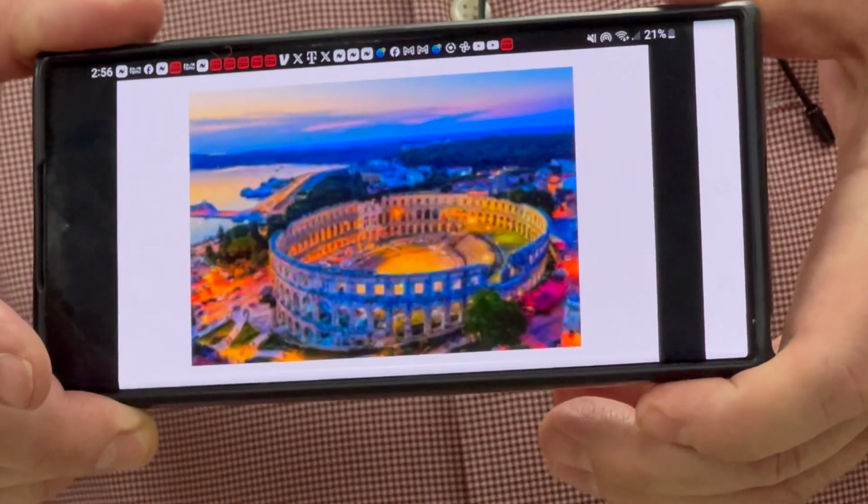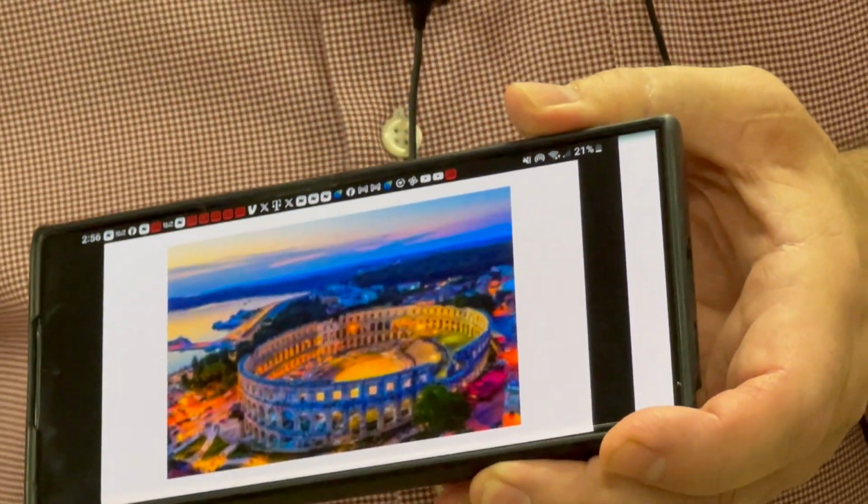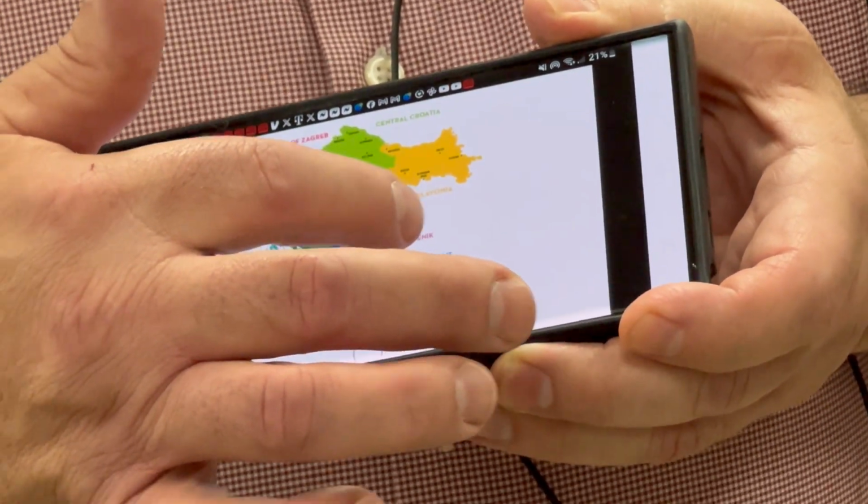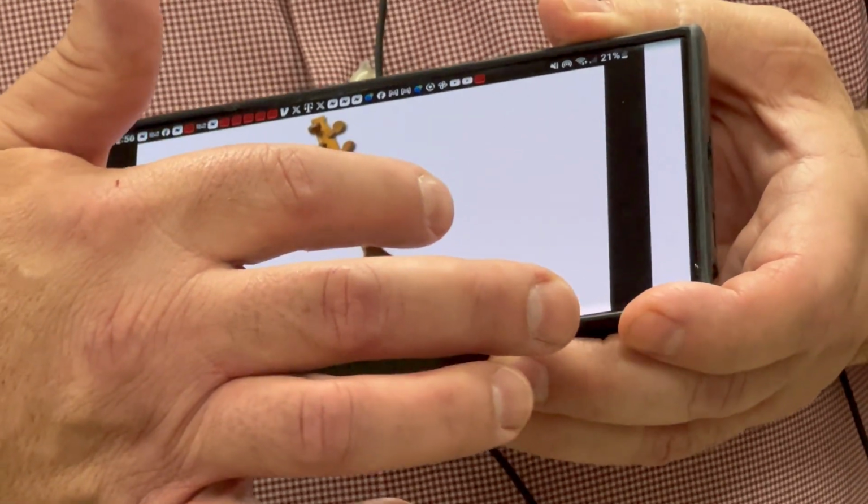That's Pula. That looks like the Roman Colosseum. Yep, that's what it is. Roman amphitheater. Circus Croaticus.